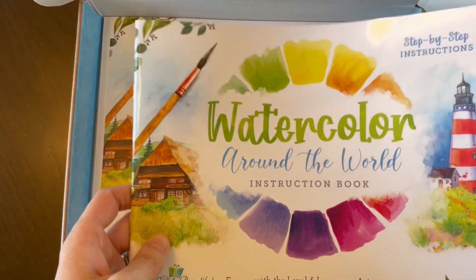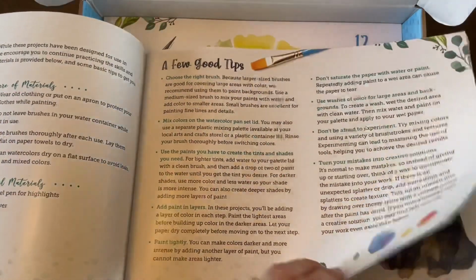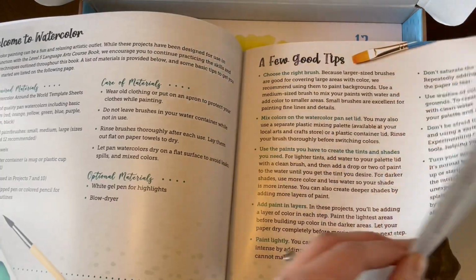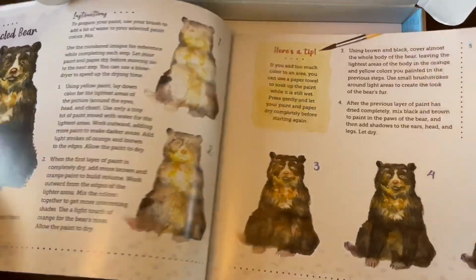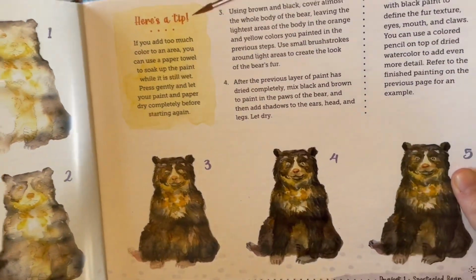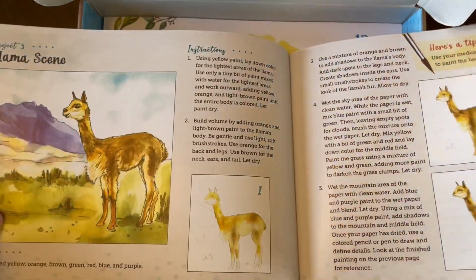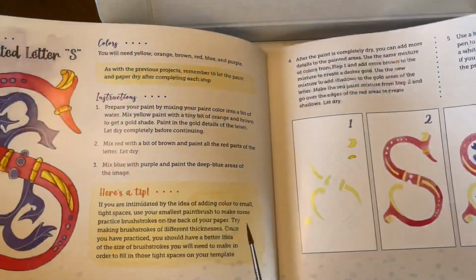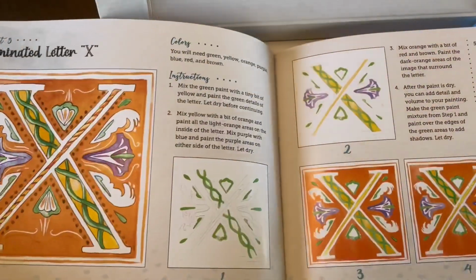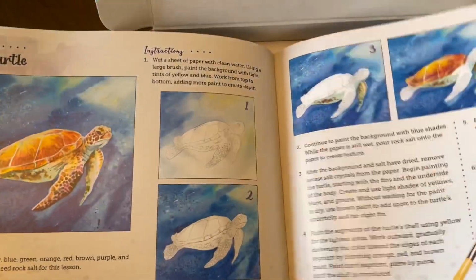It's Watercolor Around the World. So this is the instruction book, and it's going to have different projects in it. Some tips of what to do, choosing the right brush, the right type of materials, and then it's gonna get right into it. So there's projects, the type of color wheel and techniques. Ooh, a llama scene, that's cute. And so you can kind of get an idea of the different projects that they will work on throughout the year.